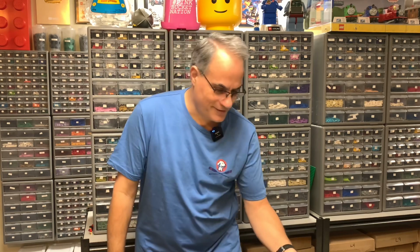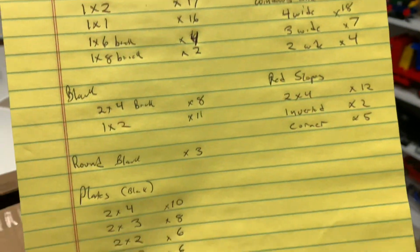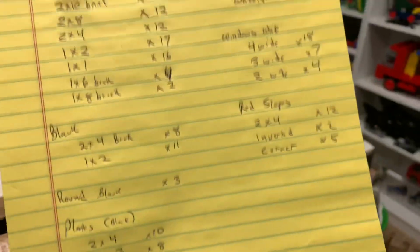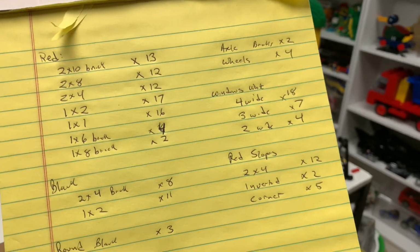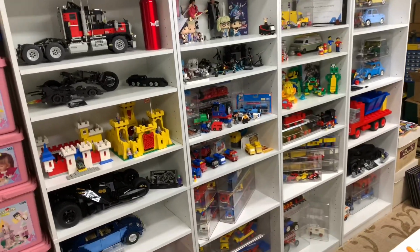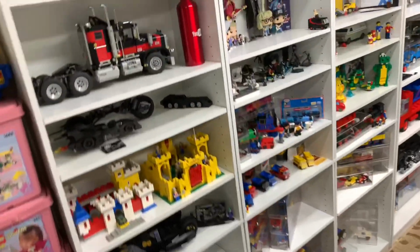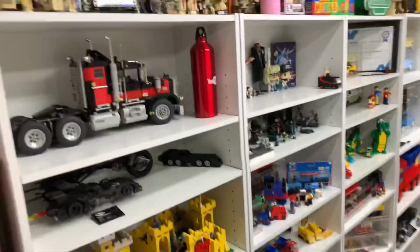All right, so let me show you why I made this list and give you an update on the shelves I've been organizing. So this is a list of parts that I've made. How did I get to this point? It all began when I was organizing the shelves, which I'm almost done with. I'm very close. Let me go through the shelves again.